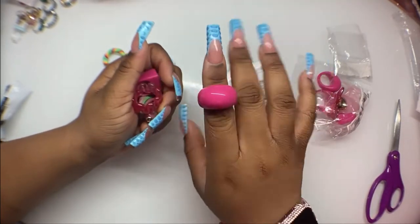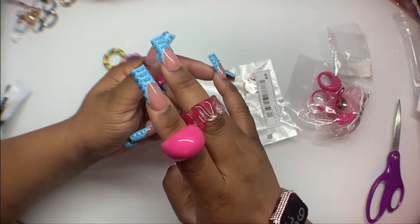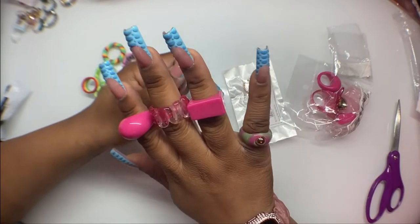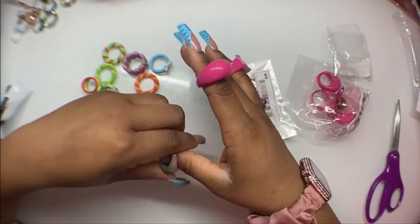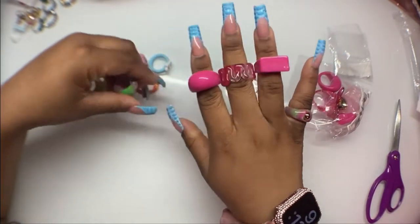Now these pink rings, I decided to keep them just to have them in my collection. I wasn't really all that crazy about them. I didn't care for that one. But the green and the pink, I really, really loved. The green and pink was really, really cute. Even though they were a little big, they were still pretty cute.